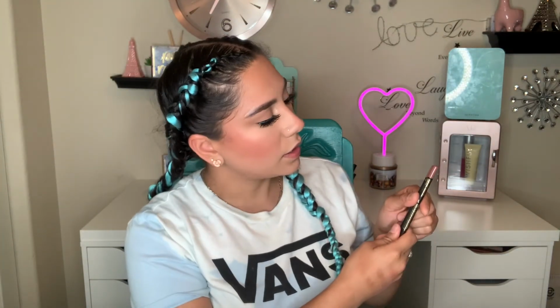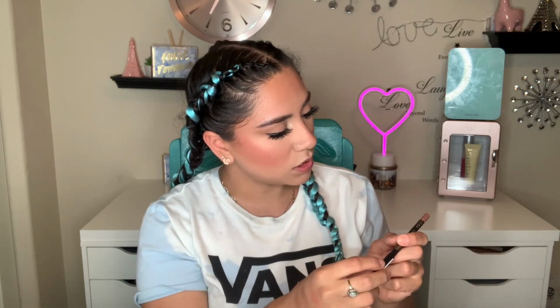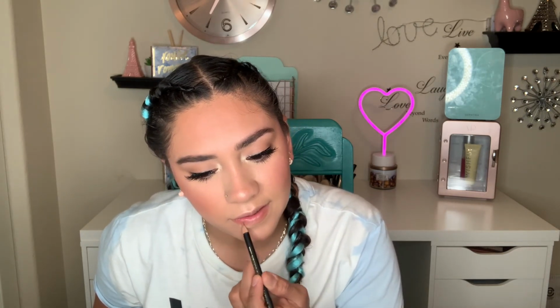I did purchase the LA Girl Perfection Precision lip liners in the shades Cafe and Sugar and Spice, which would be these shades right here. Super pretty. I think today we're gonna go with the nude shade, which is Cafe. They literally glide on super easily. You don't have to work that hard. So that's the lip liner by itself.